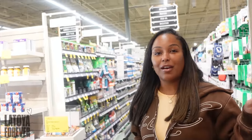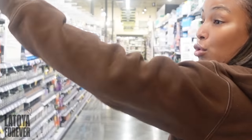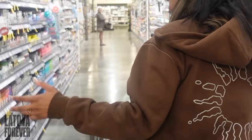I free pour all of my seasoning. I don't measure anything. I think that's a Trinidadian, Caribbean and African thing. We just shake it all in there and then taste it. And if it tastes right, and if our taste buds like it, we love it.